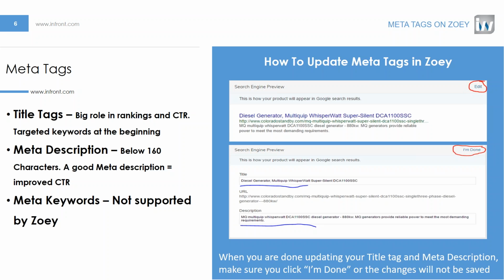But there are a few search engines that do still support meta keywords, like I think it's DuckDuckGo and maybe a few other ones. So feel free to still implement those on your sites, but just be aware. You probably won't see anything beneficial from it from any of the major ones, and it could cause a roadblock with some of your other on-page SEO.